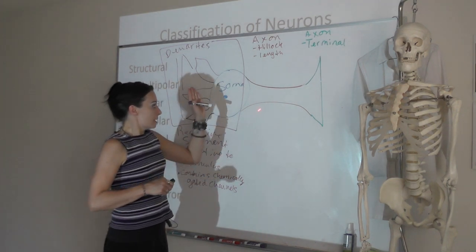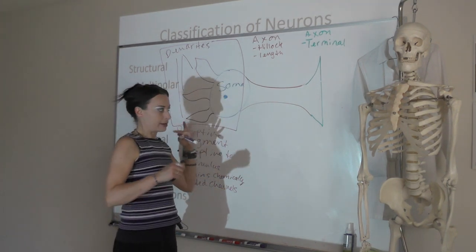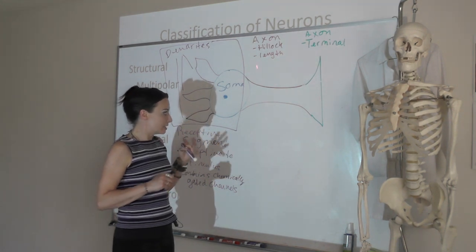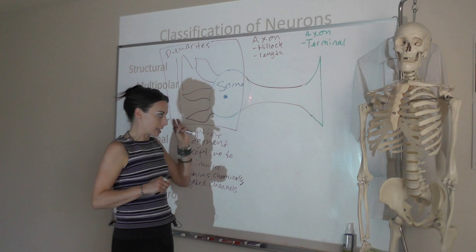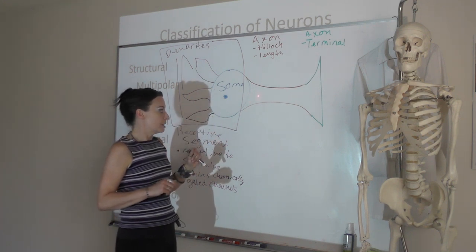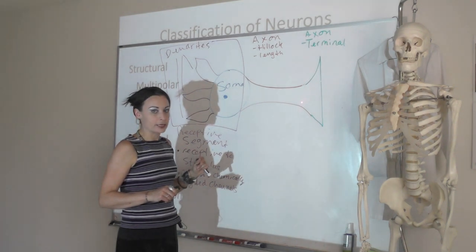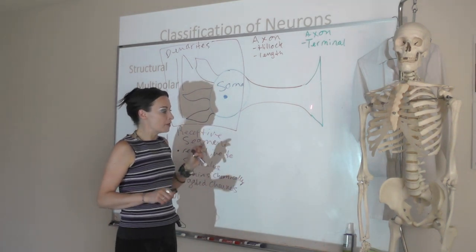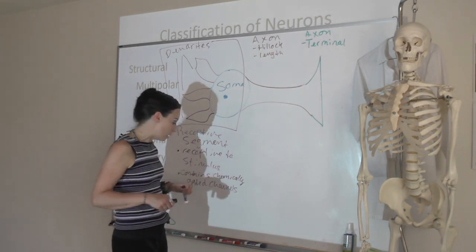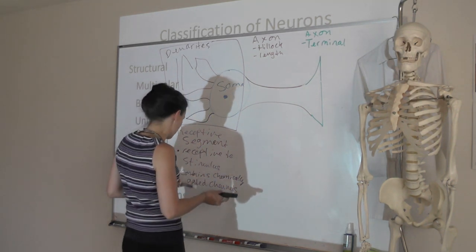Okay, the axon now has three different parts. The axon hillock, which is the initial segment, where we're gonna decide if we're gonna trigger an action potential. The conductive segment, where we conduct that action potential, and then the transmissive segment, where we transmit that electrical signal into a neurotransmitter signal.